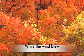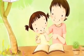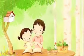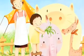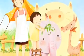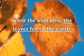While the wind blew. Is that a complete sentence? Can it stand alone? No way! While the wind blew. What? That's the dependent clause. If the dependent comes first, you must have a comma. Wouldn't want your baby to cross the street without you. While the wind blew, the leaves fell to the earth.